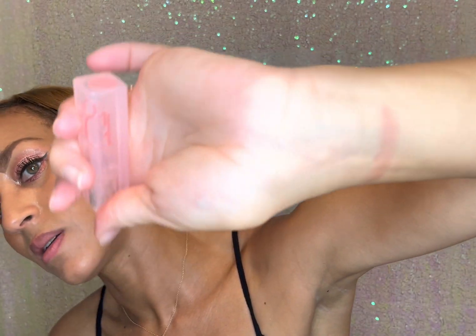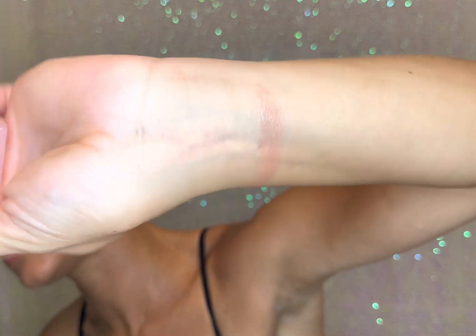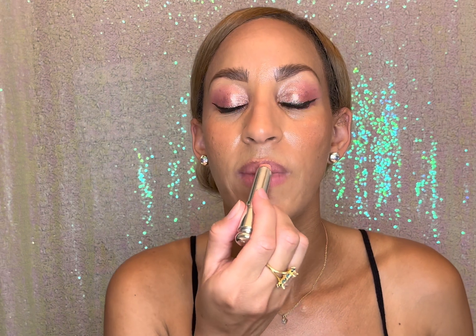I like to also layer this over top of other colors like lip liners or lipsticks, if I want to give it that peachy shimmer, because even though it says rose gold, it's like a pretty peach with shimmer. So that one is the Rose Gold, in the Lip Glow Revitalizing Balm.